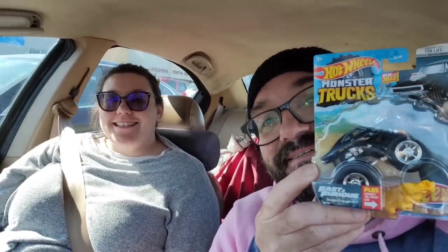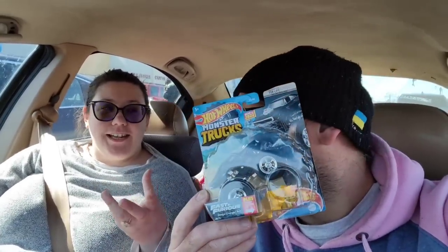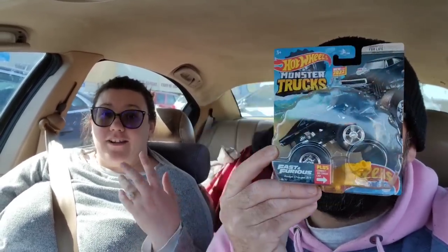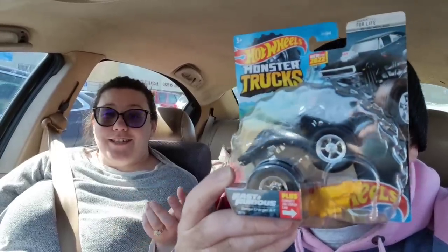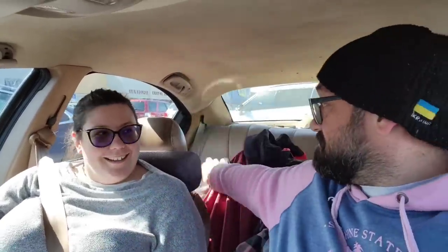My work is having a raffle at our arena that has our name on it. They're doing a Hot Wheels monster truck rally, and they're raffling off tickets. I got an email from our HR saying to enter the raffle. I'm like, okay. So we'll see. There might be a monster truck event we go to if Maggie wins. Fingers crossed I win. I never win anything unless I do it for you. That's why we're going to win, because I'm doing it for you. Yep. So, yeah, thank you.